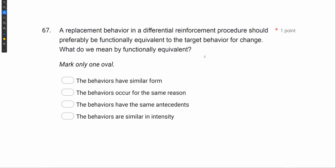67, a replacement behavior in a differential reinforcement procedure should preferably be functionally equivalent to the target behavior for change. What do we mean by functionally equivalent?